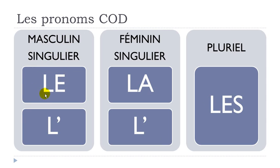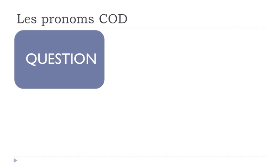So let's repeat them one more time. For the masculine singular form, it's le. For the feminine singular form, it's la. And if they are followed by vowels, then you take e and a away, and then you get this l. And for the plural form here, it's les. All right, so let's see that in action now.